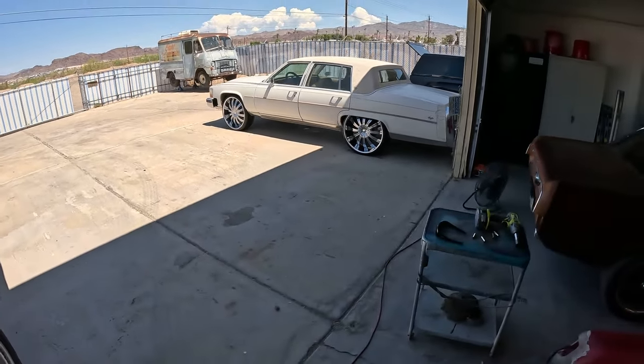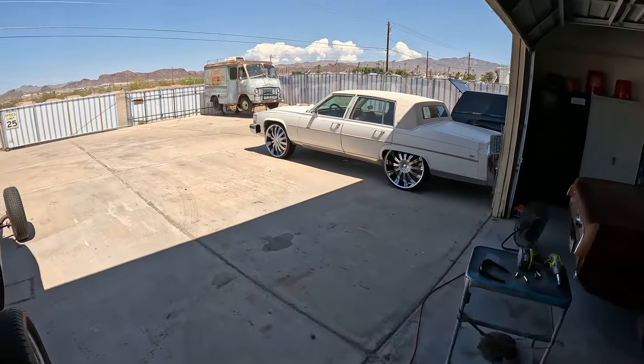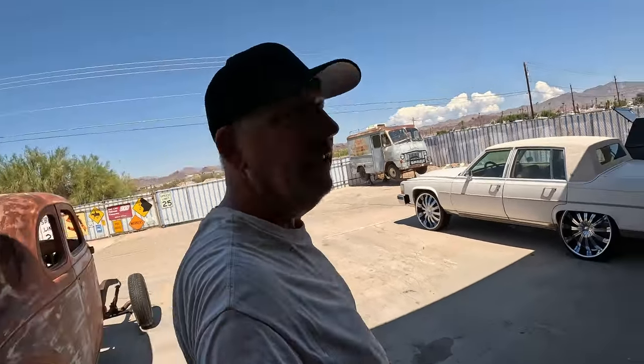But you can't look at these projects like big picture, because you're gonna lose your mind, because it takes so long to do them and they're so involved. You just gotta focus on small parts of the project at one time.